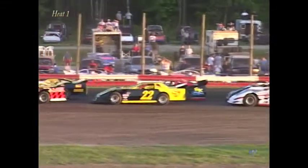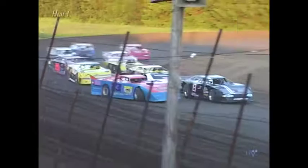Well, we're half a lap away, folks, from getting our first late model heat underway. Jim Williams on the point in the number 8 car. Jason Vermilio alongside. That's row number 1. Here we come off here, number 4.